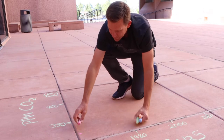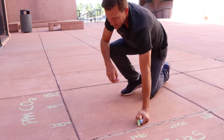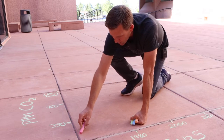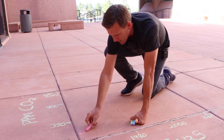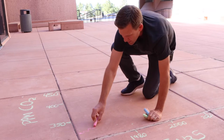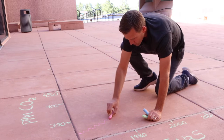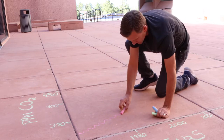And Dave Keeling, the person who started these measurements, found out after about a couple years that they were going up, but they weren't going up in a straight line. They were kind of wiggling. So CO2 has been doing something like that ever since, and it started going up even faster.